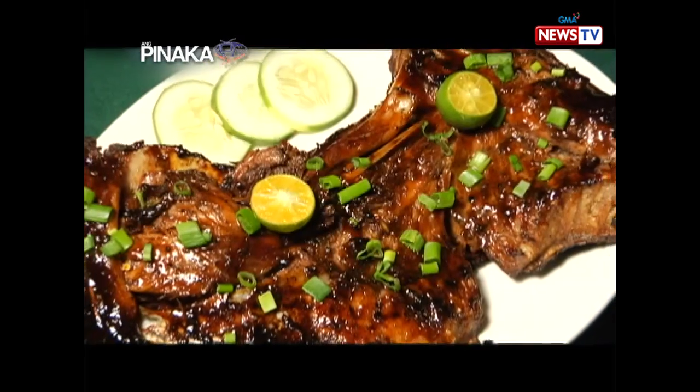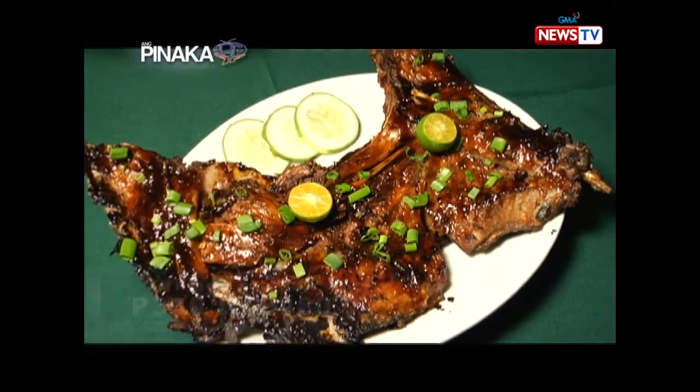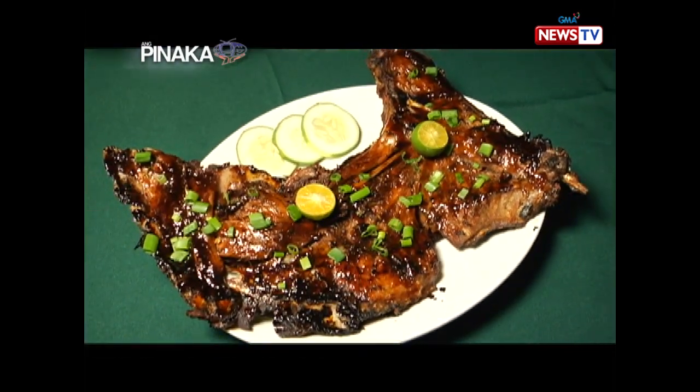Lami, ako. Samoy pa lang, lami na. Ay! Pangada. Panalo. To the awesome panga. Oh, buong ano man to eh, no? Buong panga. Ito ng tuna. Tuna. Mmm, of course, smell first. Yan, lami. Uy.